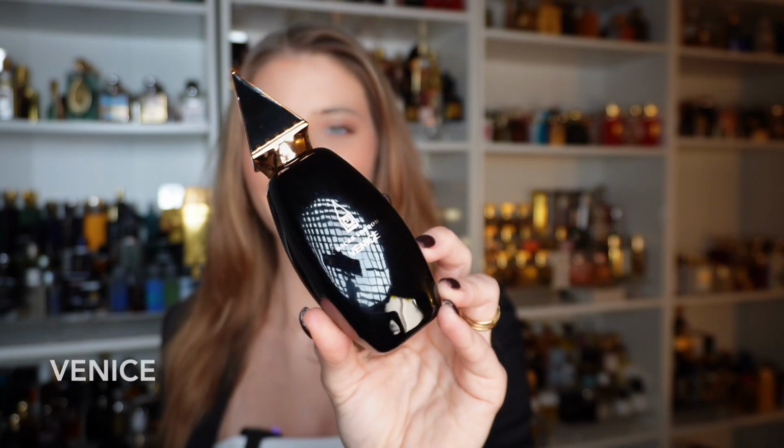So next is Venice, and this is inspired by the romantic canals of, can you guess, Venice. This one is really nice. Wow. It definitely smells like romance.